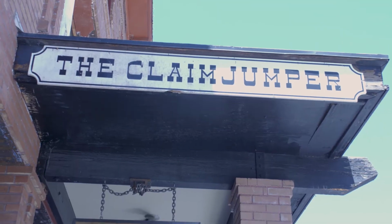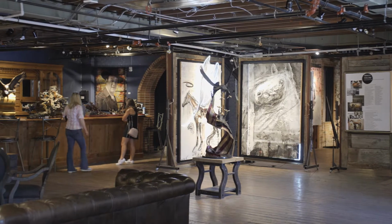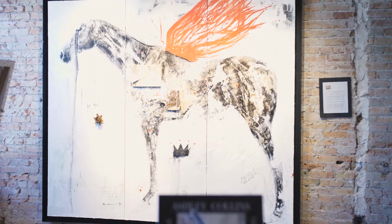Prospect Gallery is located on Middle Main Street, right across the street from Park City Fine Art in the old historic Claim Jumper building. The building here is incredible, and the walls are filled with history and story. This is also on the block of the Park City ghost tours and whatnot, so definitely a fun one not to miss.